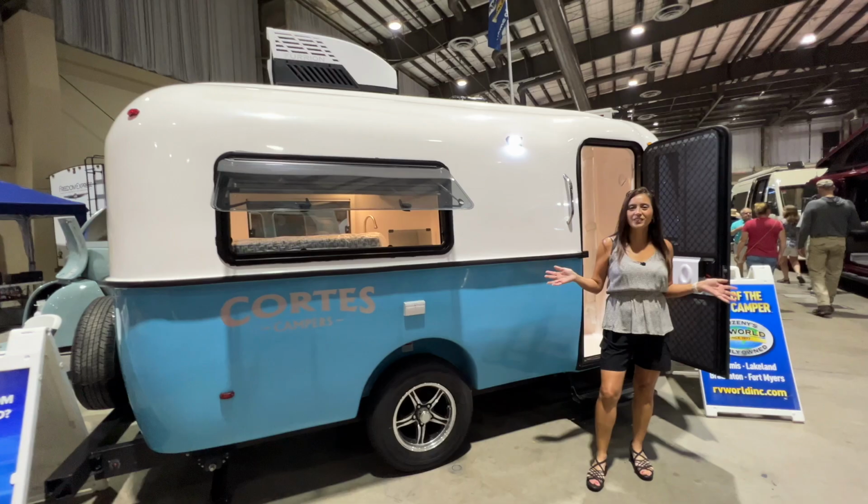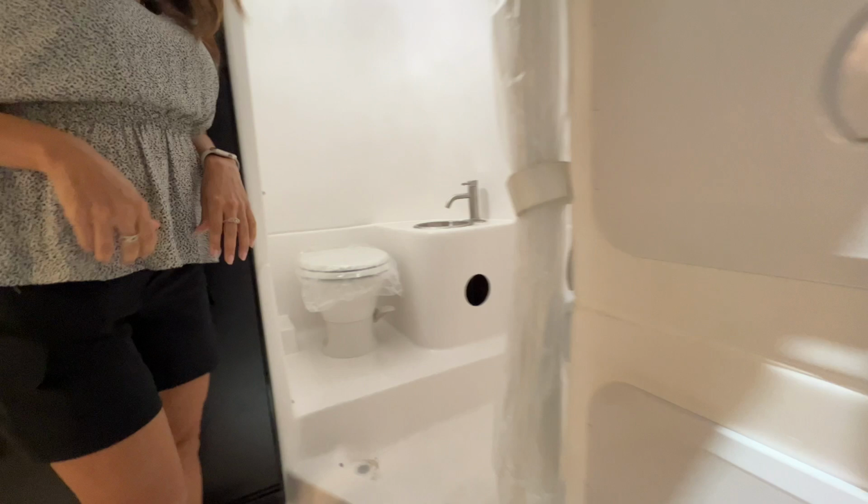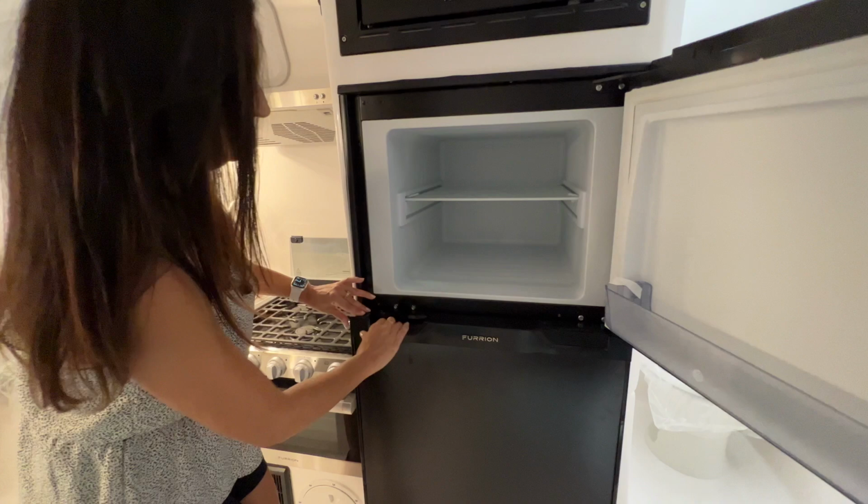This is the 2023 Cortes camper. Let's check it out. There's some storage right when you walk in. Check out the bathroom. Big freezer. Big refrigerator.